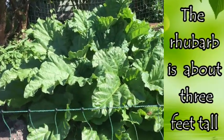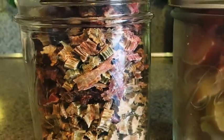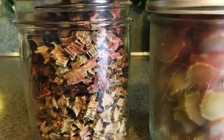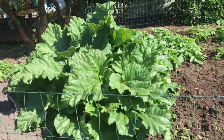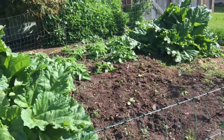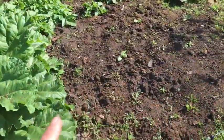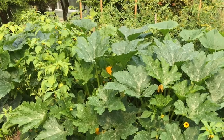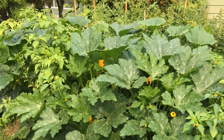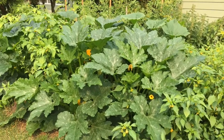I have so much rhubarb still preserved in dehydrated and frozen form from last year that I'm probably not going to put a lot of this up this year. I'm probably just going to end up giving a lot of it away, or hopefully I can even sell some. We'll see. But anyway, if you saw any of my last year videos, the zucchini out front here loves it, and it just gets huge. A lot of times it will get as big as this rhubarb. But I did go ahead and put a couple out back.